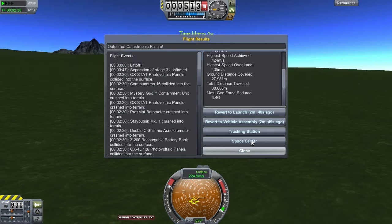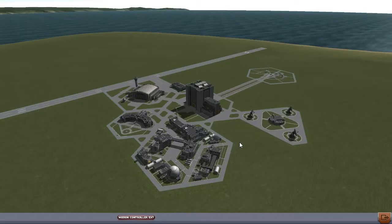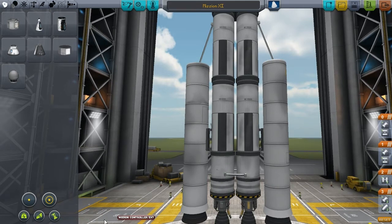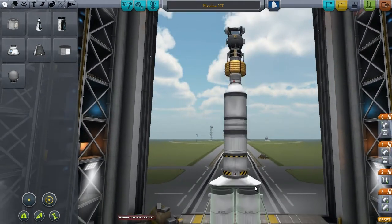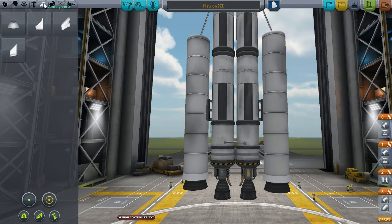We didn't get any science, we only wasted the money. So we're not going to revert, we're going to go to the Space Center. And in lieu of a mission today, I will talk you through some design considerations to fix this rocket. So if we go to the Vehicle Assembly Building, obviously what we have to do is add some control surfaces. And the problem here is now we don't have enough money anymore to launch it. So I'm going to modify this rocket and then I might make a different one for the next mission that will be just sufficient to put a probe out of Kerbin's sphere of influence. That should be a lot cheaper than sending it all the way to Jool.